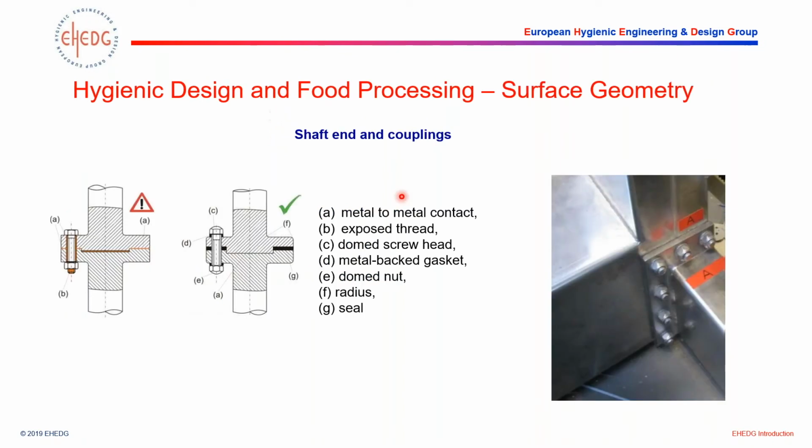So when we look at the surface geometry, when you look at shaft ends and couplings, we've got some diagrams here. Typically, and we've marked it A2 just for ease of reference, you've got metal to metal contact on this coupling. Where there's metal to metal contact, there's an opportunity for soiling to penetrate. There's exposed thread here. So the requirements for couplings, for example, are a domed screw head, a metal-backed gasket in that area, domed nuts, radius. In other words, as we said, we don't want any sharp edges, and then seals, obviously, where surfaces join. This is just an example of what it should not look like.